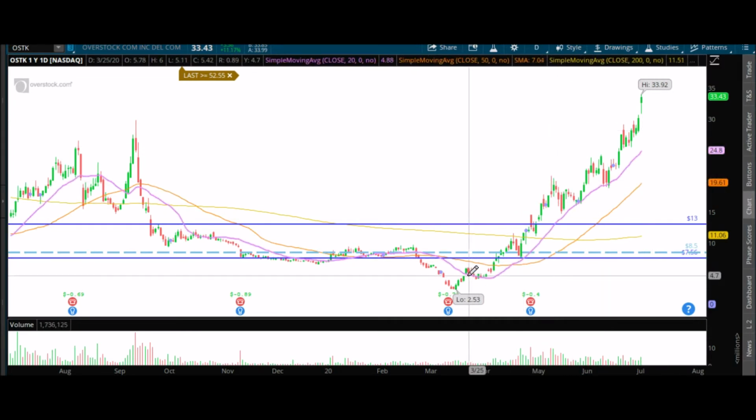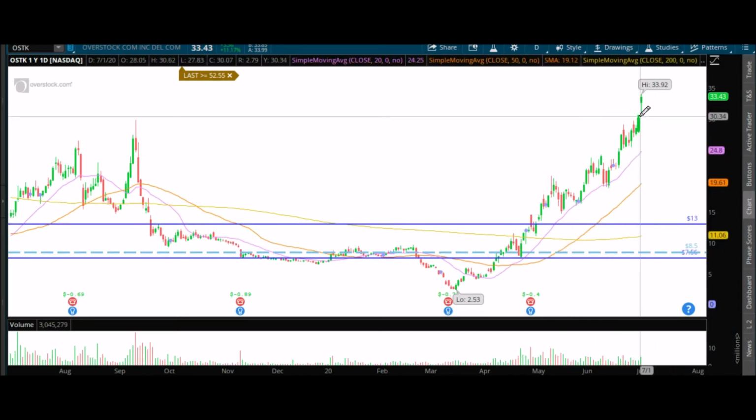Definitely missed out on this. I remember, I should find the tweet where I was tweeting with somebody and telling them that once this squeezed and got over 9, forget about it. I should have listened to myself, because look at this run it's been on. And I definitely did not hang on. I was out on a couple day trades, probably up in the 20s or something, if I remember correctly. All right, let's go to the next one.